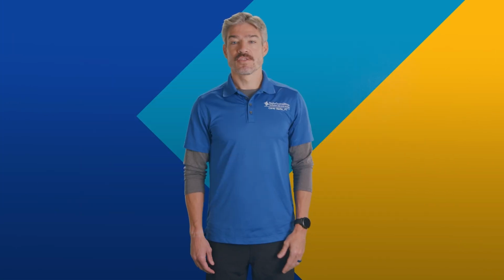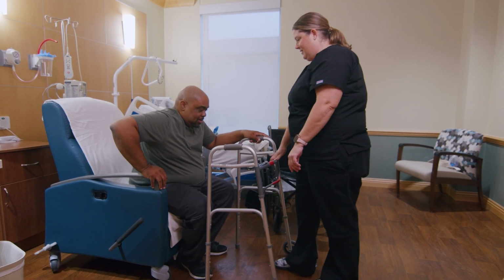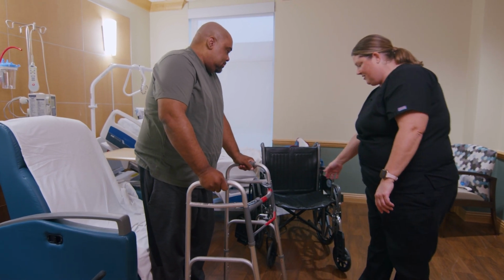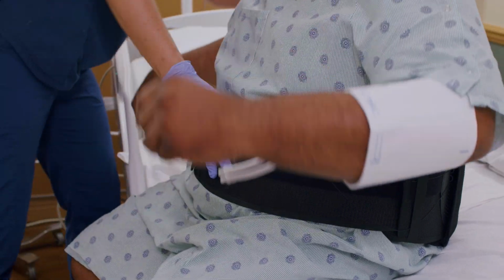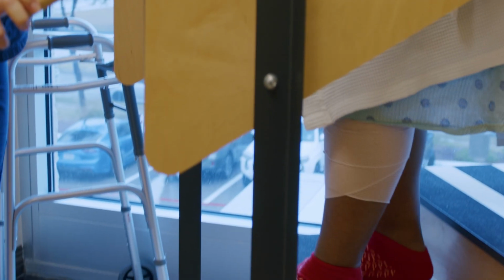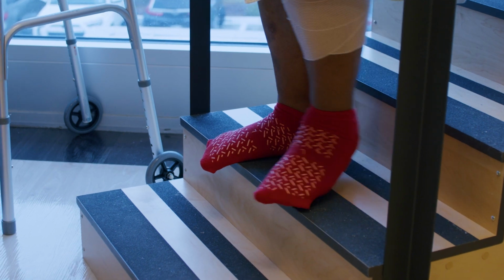So what you're seeing now is just some patients that are working with some of our therapists. In one picture, you see them getting fitted for a walker, which you're going to take home for 2 to 3 weeks after surgery. There's also a patient doing bed mobility, learning how to keep their spine in a neutral position while they're getting out of the bed. Another one would be walking up and down stairs and making sure that they're confident performing that task prior to discharging home.